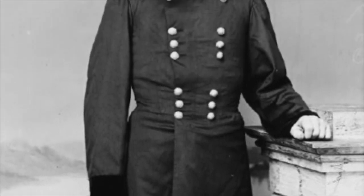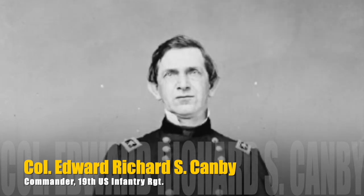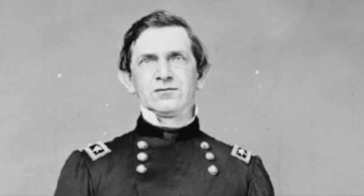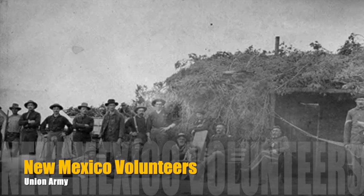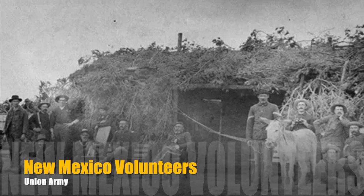Colonel Edward R.S. Canby had four regiments of Federal regulars, two infantry and two cavalry, and so far they'd evaded all of Baylor's attempts to isolate and capture them. In addition to the regulars holding out at Fort Craig, the New Mexico territorial government raised five regiments of volunteer infantry and two regiments of territorial militia.